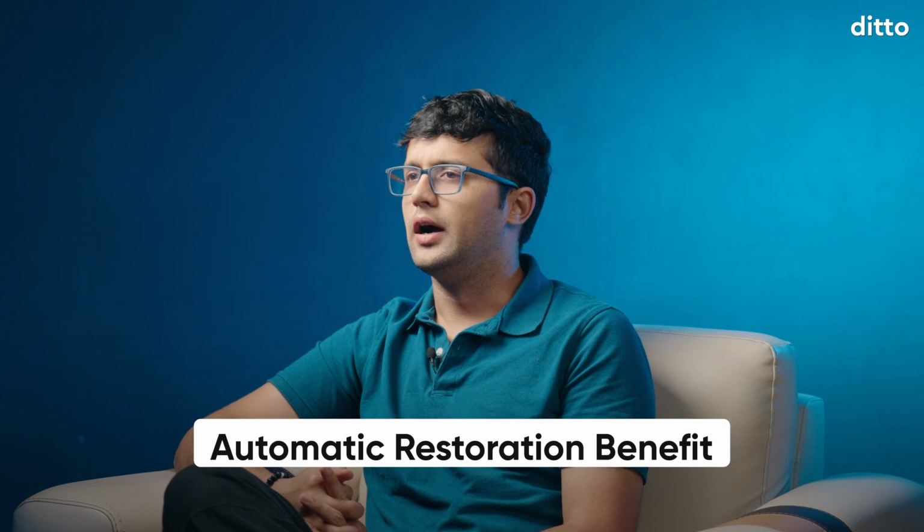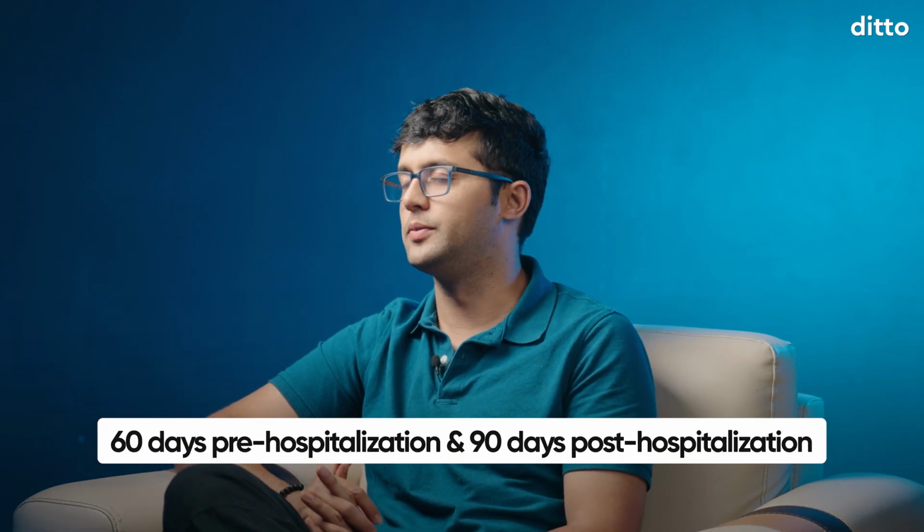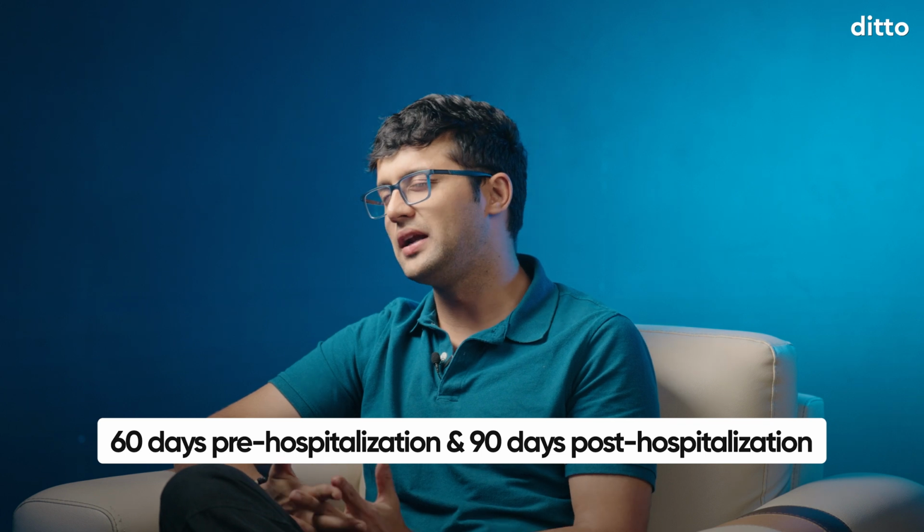Aside from this, again, I think the common ones, automatic restoration up to the entire sum insured. Pre and post hospitalization is decent. I think pre is about 60 days and post is about 90 days. This is a bit lesser than what we've seen out there, but it goes up to 180 days, meaning if a person's been discharged from the hospital, he can be covered for the next 6 months almost for miscellaneous related expenses. But here it's just 90 days is what Ultimate Care has offered.